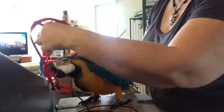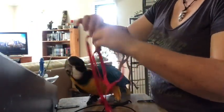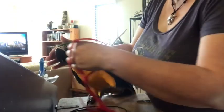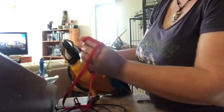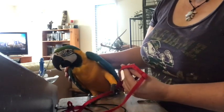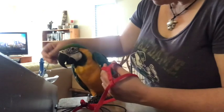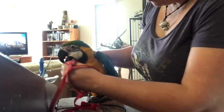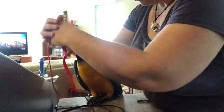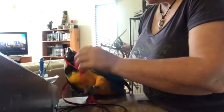No, come on. So part of the harness thing is they need to be okay with you touching their beak. His biggest thing is his neck. It's just getting this part over. Good boy. So I'm just going to not push that right now. I'm just going to go in there quite gently. You want one of these? See, pine nut. You get a pine nut if you put this on. Come on.